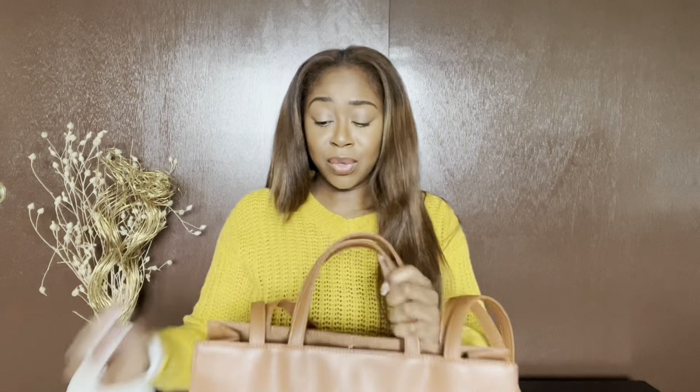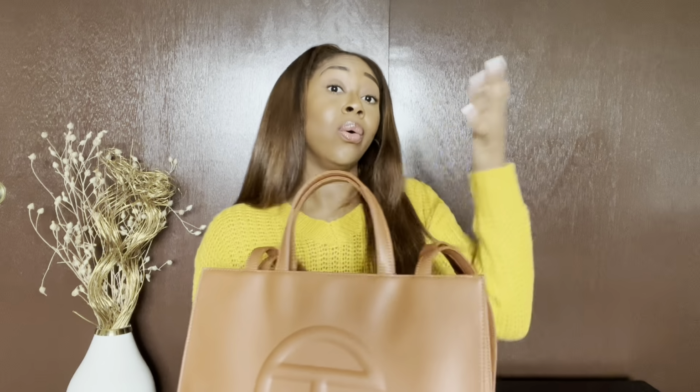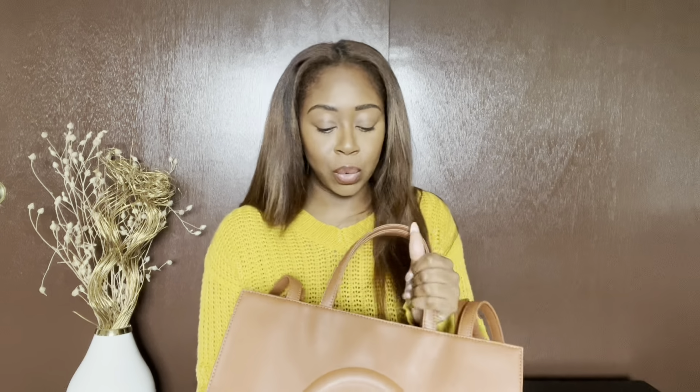When I wear this bag, I have all of my stuff just thrown in here, and I'm digging and digging and digging, and it's a lot. It's a lot for your girl, okay? For those of you interested in this bag, or if you have another type of tote and you have the same issue that I'm talking about, I have a solution for you.